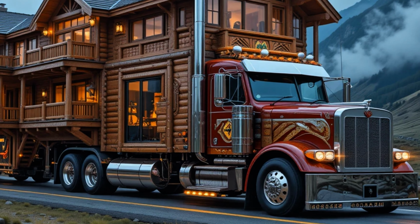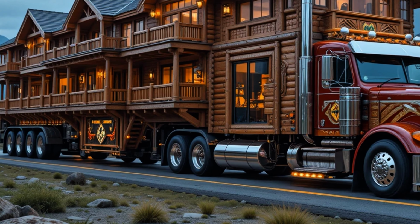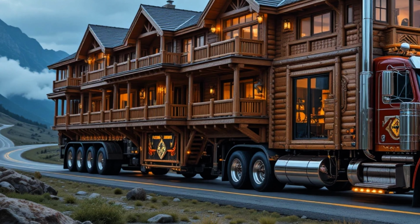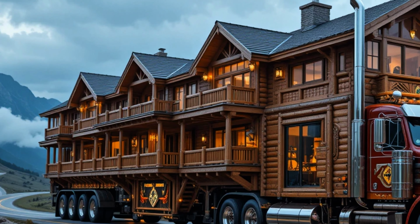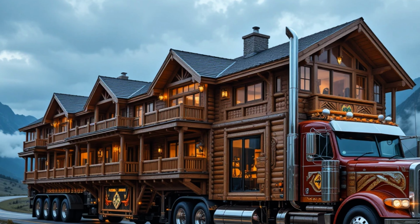Powering this giant is a hybrid diesel-electric engine designed for torque, endurance, and surprising efficiency. Adaptive suspension ensures a smooth ride regardless of terrain, while advanced safety systems like predictive braking, lane precision, and autonomous emergency handling make it as safe as it is powerful.